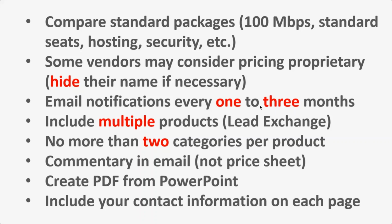But if you could provide a breakdown of those in different sections, that would add additional value to what you're trying to do. Now, going back to the oversimplification process, you want to make sure that your price sheets only have 2 categories. I'll show you an example of that in just a second.